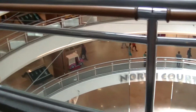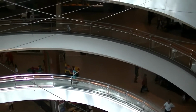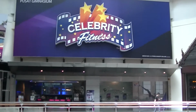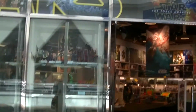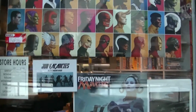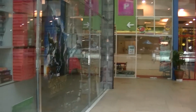This is my third battery. And after this, it will be the big, huge battery, but I'm not sure whether to use it or not because I'm feeling quite lethargic. The Thai Odyssey here for massage of the Thai variant. And this is the hobby shop. They sell hobby stuff like Star Wars and stuff. Nice ass actually.